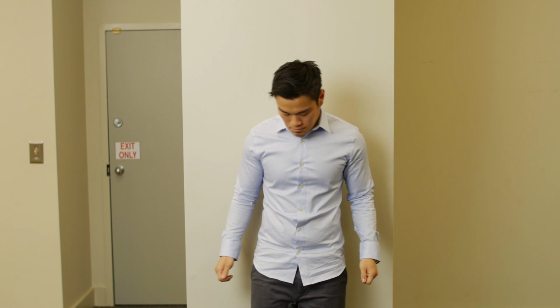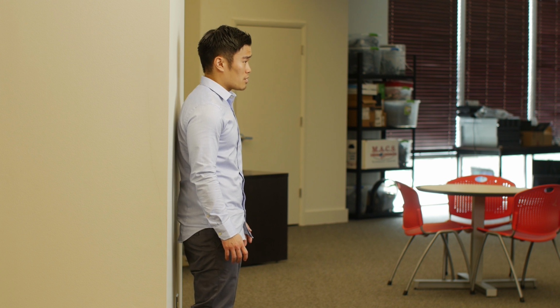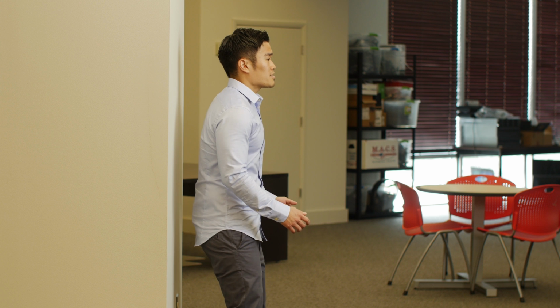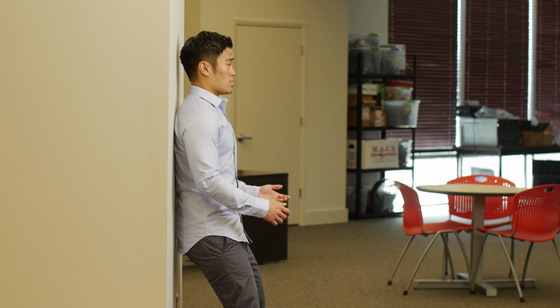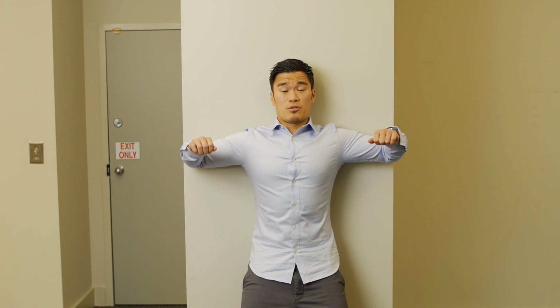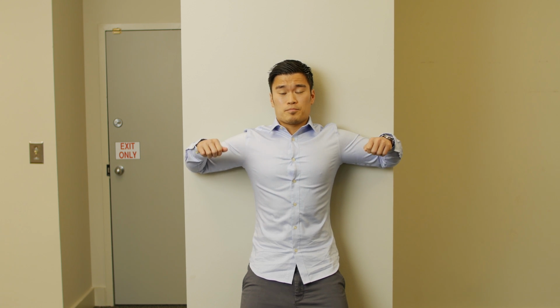Next, put your back against the wall. Then, we're going to take a step forward, not too far from the wall, and make contact with your entire back. Bring your navel towards your spine, and bring your elbows to about 90 degrees. This might be hard for you if you don't have good shoulder mobility. But what this is doing is giving you more shoulder mobility and T-spine extension.